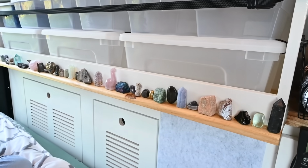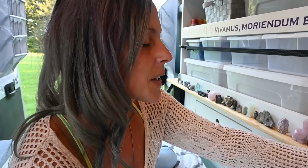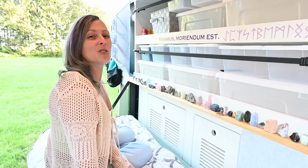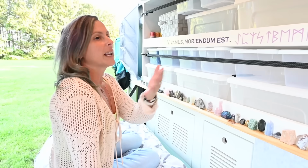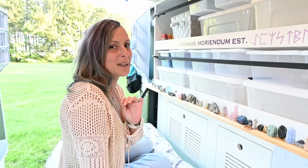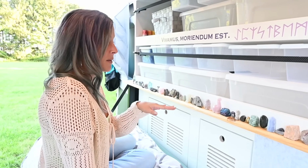There's one more thing behind me, and it's my crystal collection. I'm just kidding, but this is everything secured, nothing moves. I actually like to listen to nothing when I'm driving. I like to take in nature and everything around me, so I can't have any rattling or any noises, and that's where 3M tape comes in fantastically.